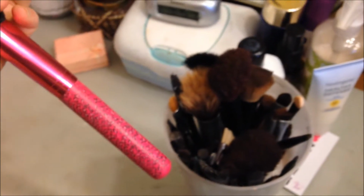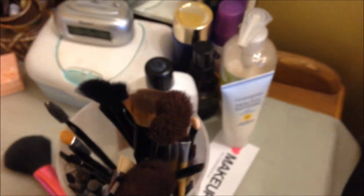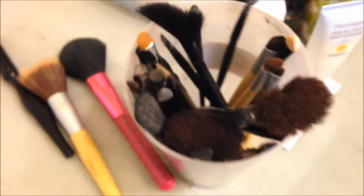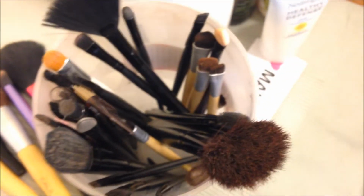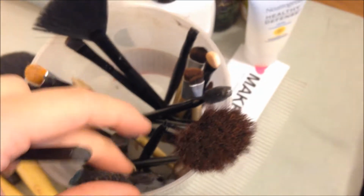So here I have brushes. They're a bunch of cheap brushes. I do not have the money to pay for these nice expensive brushes. So most of these brushes are from Amazon, and the ones that I got from Amazon, I don't really use. They're really cheap and they kind of suck. They shed a lot. So I do not recommend getting brushes from Amazon. I got the 32-piece set for $12. I thought, oh, that's such a great deal, but it's really not because I can't even use half these brushes because they shed so much.